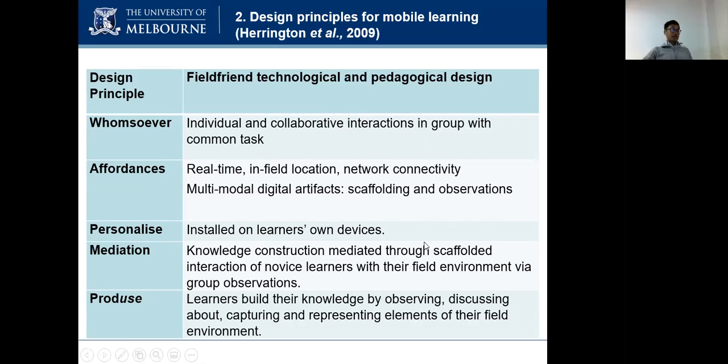It's personalized, obviously, on their own smartphones, and we wanted it to mediate that knowledge construction by scaffolding novice learners' interaction with the field environments, but still working within the group, and also representing elements of the field environment by producing or generating their own content.